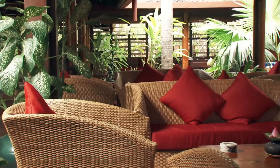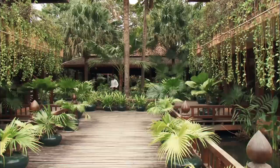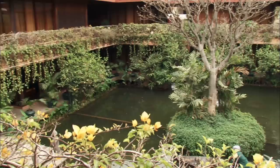The hotel was created in 1997. A Franco-Cambodian couple of architects is the basis of this project. Finishing their study of architecture in France, they decided to live in Cambodia and create a traditional Cambodian hotel. These typical hotels have a magical sense of calm, mostly thanks to their beautiful interior gardens and water features.